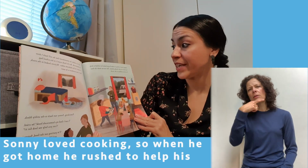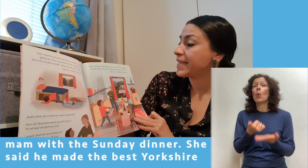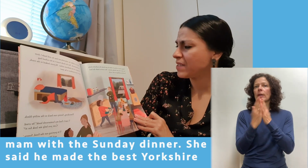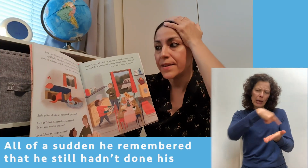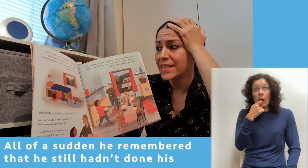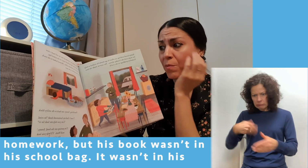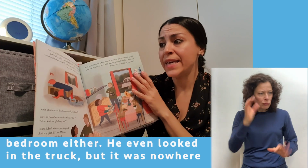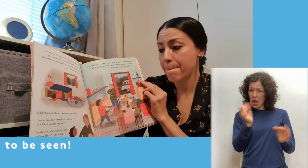Sunny loved cooking, so when he got home, he rushed to help his mum with the Sunday dinner. She said he made the best Yorkshire puddings in the world. All of a sudden, he remembered that he still hadn't done his homework, but his book wasn't in his school bag. It wasn't in his bedroom either. He even looked in the truck, but it was nowhere to be seen.